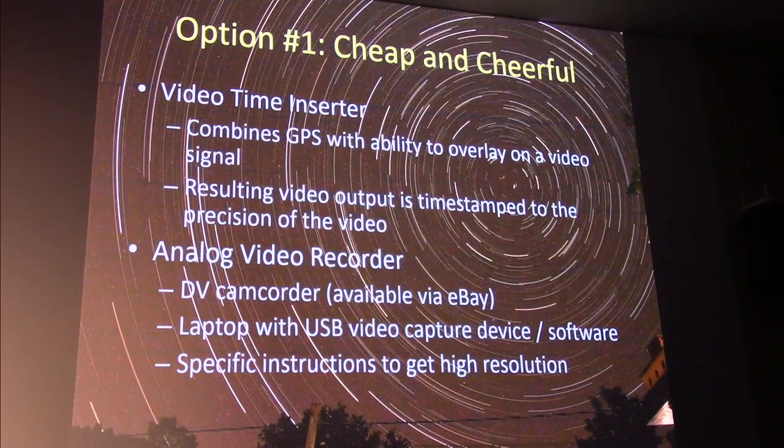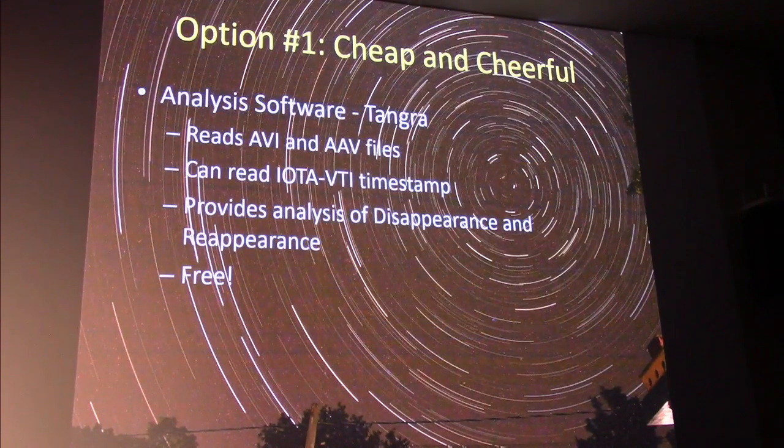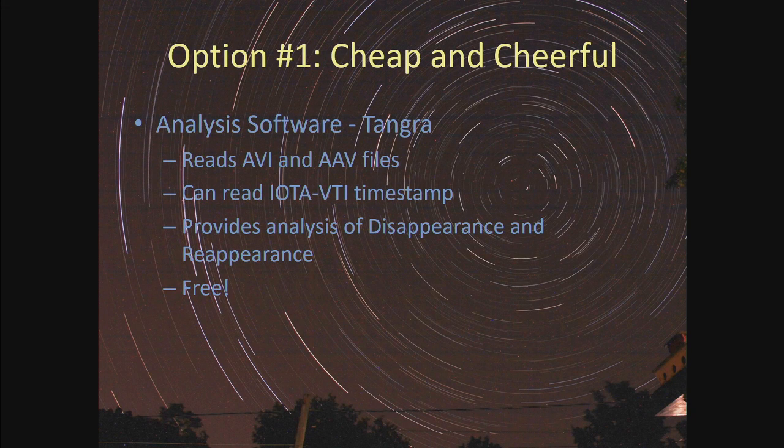So that process of using that, and there's some technical guidance and so on, lots of helpful information there. And if you follow those helpful instructions, you will get pretty high resolution with that. The other piece, and the cheap and cheerful option, is you need the analysis software to read this video file. So you record this video file, you dump it onto your hard drive, and it's like, okay, there it is. Now what do I do?